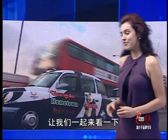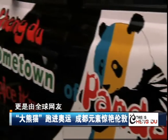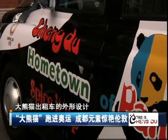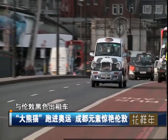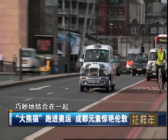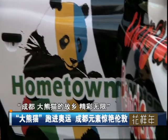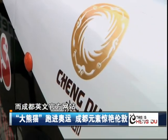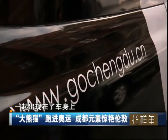Let's have a look. The panda taxi image was voted by global citizens throughout famous social networks. The design of the panda taxi is a perfect match between the panda's body shape and the characteristic black taxi in London. The headlights look just like the panda's shining eyes. Both sides of the panda taxi are painted with the slogan Chengdu, hometown of the pandas, spice it up. Also, Chengdu's official English website, Go Chengdu, made its debut along with the slogan.